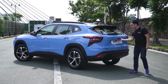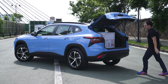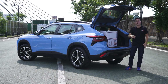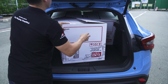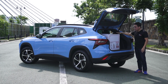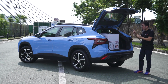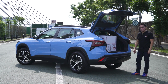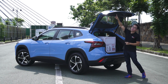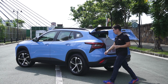When we open her up, it is good enough, most definitely, to carry one balikbayan box, as the cargo capacity is about 725 liters. 725 liters without the tonneau that does come with this automobile. If I had the tonneau here, then this balikbayan box would definitely not fit. Fold the second row and you are looking at over 1,500 liters of space. And a nice touch is the fact that there is a power tailgate. That I do appreciate.